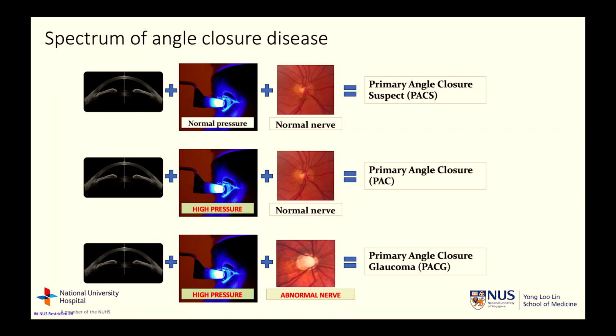Now, the problem is that you don't catch them at the first and second phase, and they progress. As the pressure starts to come up and exerts pressure onto the optic nerve, and the optic nerve starts to crumble, with structural and functional deficit, you enter what is called primary angle closure glaucoma, sometimes also called chronic angle closure glaucoma. These are people where the pressure is elevated, and now they have both structural and functional deficit on the optic nerve. So throughout the course of today's talk, I'll be referring to PACS, PAC, and PACG. How do we treat each and every one of this severity of primary angle closure disease?